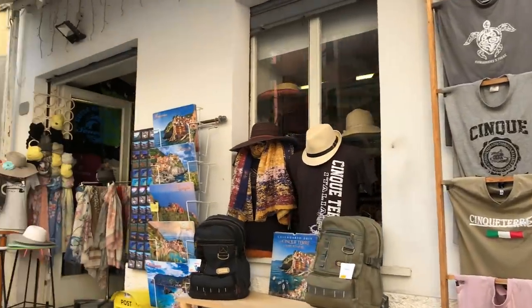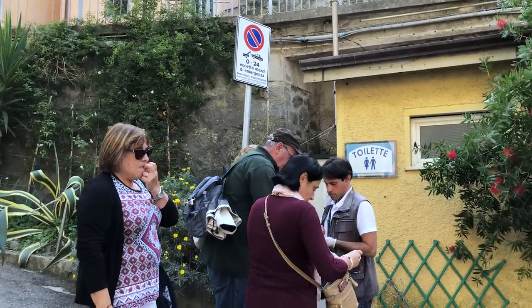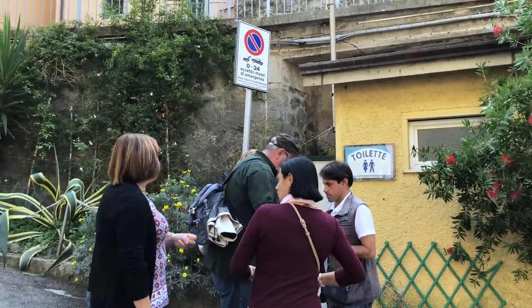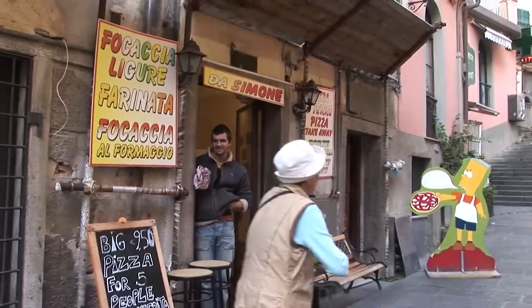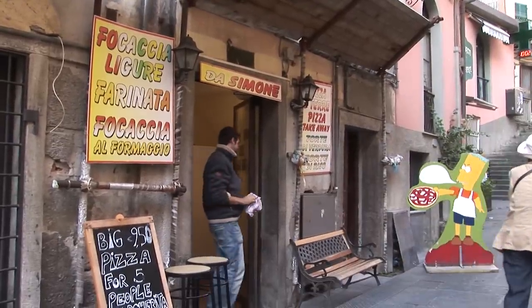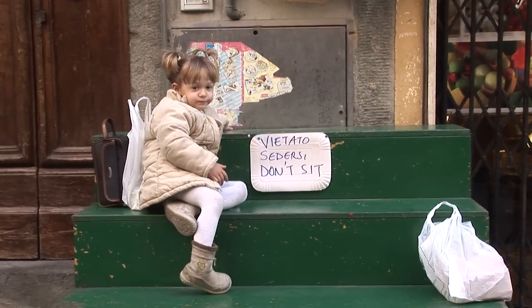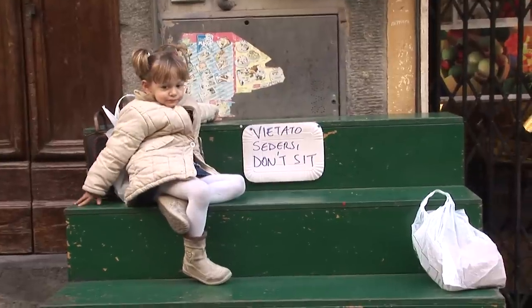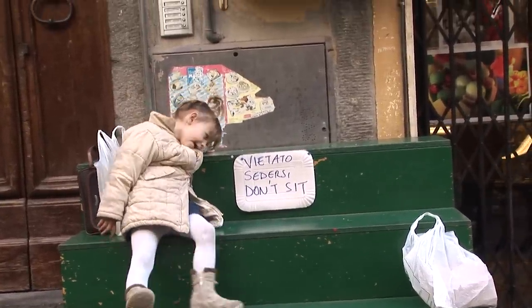And sometimes you might have to pay for the toilet, which is worth it when you've got to go to a clean place. Of course, the alternate strategy is to stop in at a restaurant or a cafe, maybe have a drink or a small bite to eat, and use their facilities. There's a sign that says, "Don't sit," but the little local girl can certainly sit as she pleases. It's really a flower stand.